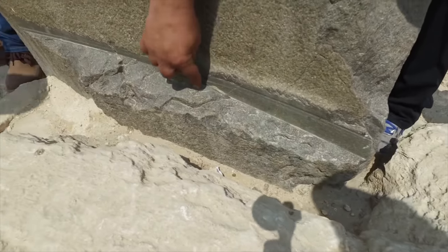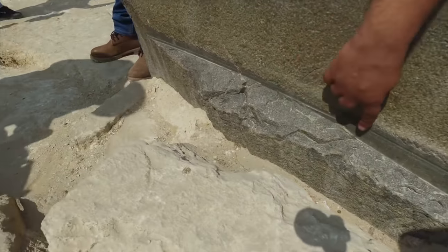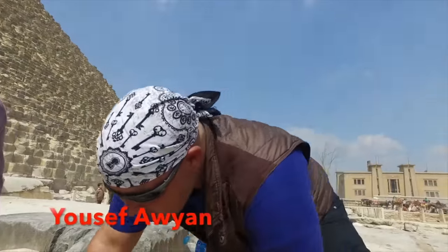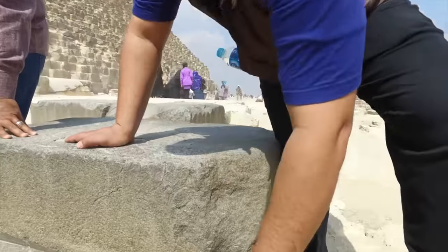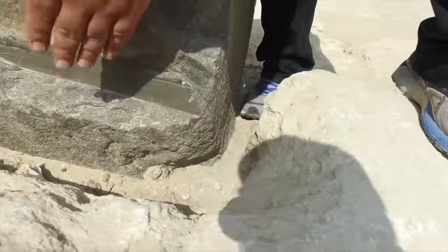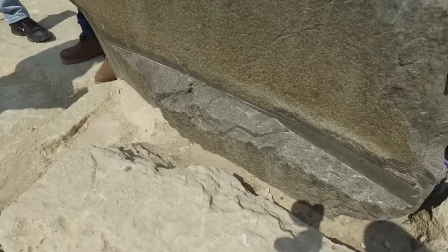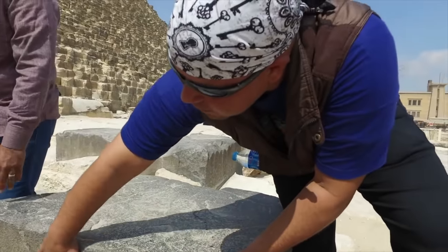From the space between this part and that part will tell us how thick the blade was. The size, yes. So that power tool cut is the first cut to cut the slab. And then to interlock them together like the foundation here from basalt, then you get this rough machining.